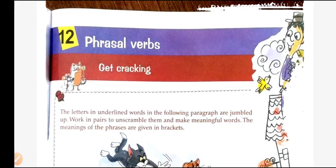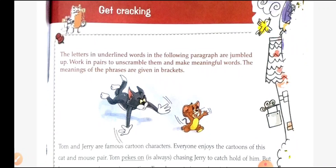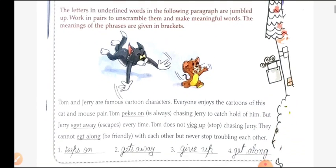I'm your English teacher. Today we are going to learn phrasal verbs, chapter number 12, English grammar. Get cracking. The letters in underlined words in the following paragraph are jumbled up. Work in pairs to unscramble them and make meaningful words. The meanings of the phrases are given in the brackets.